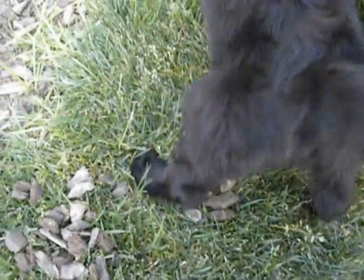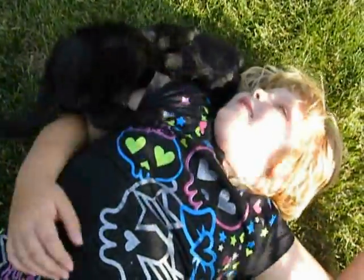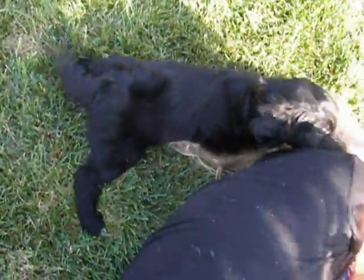Purple Girl's got little white toes. Don't go over there. Why are you going under me? So that's Purple Girl next to her face. Trying to get her ears. My ears. This is Red Girl.